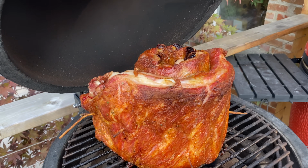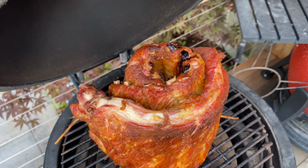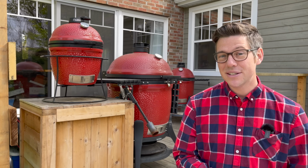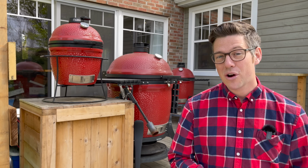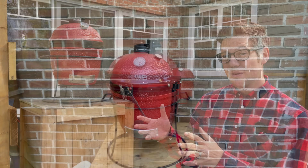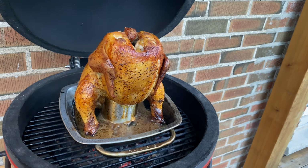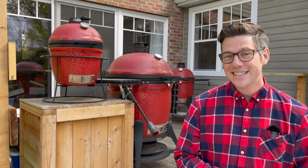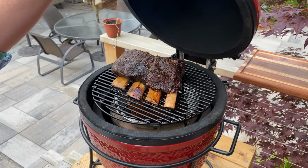You can do up to about 8 pounds of pulled pork on here, no problem. And because of the small form factor, it's a joy to use midweek. So if you're doing something just for a small cook or the family, this grill is far more capable than its small footprint gives off. And again, all of this, it's $399. There's just nothing to not love about this grill.